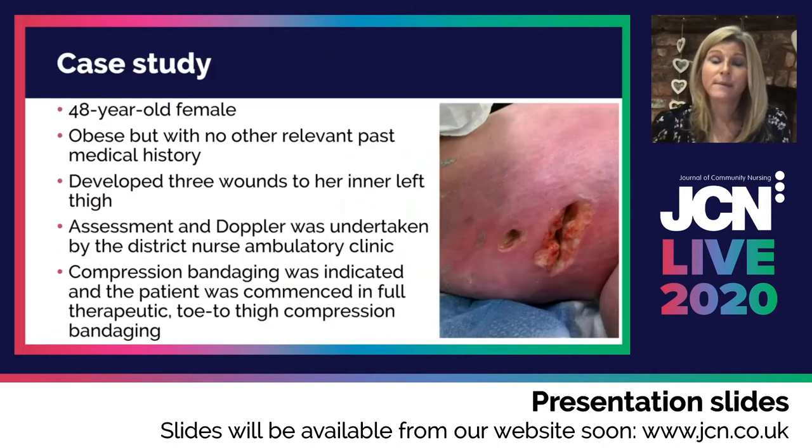This case study demonstrates how we need to look at things differently at times. This was a 48-year-old lady with obesity, but no other relevant past medical history, who didn't take any medication and developed three wounds to her inner left thigh. Assessment and Doppler were undertaken by the district nurse in the ambulatory clinic, and compression bandaging was indicated. So she was commenced on full leg, toe to thigh, compression bandaging.